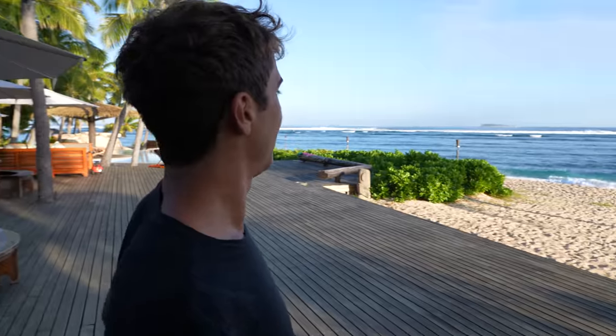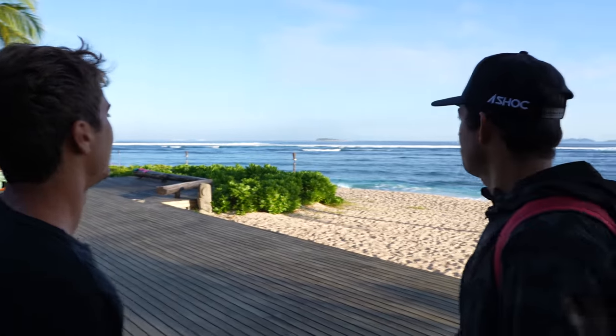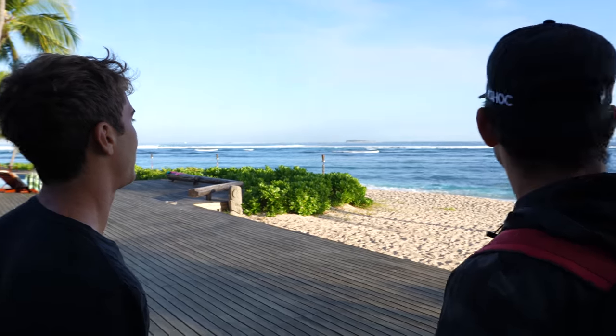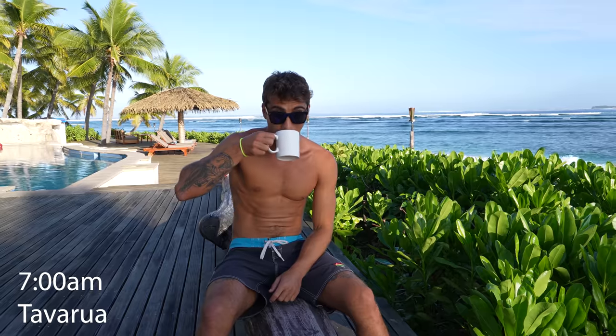Alright, we made it. Restaurants looks really fun. Oh, I know. Definitely, wow. Bigger than I expected flying in. That means Cloudbreak's gonna be pumping. We made it to Tavarua.